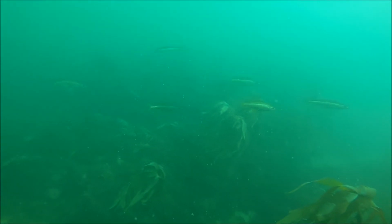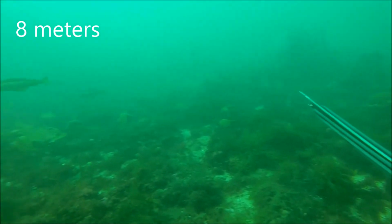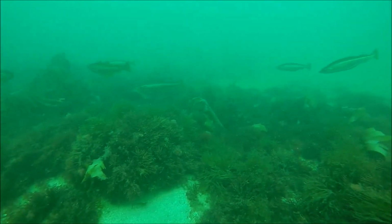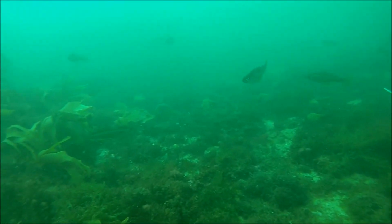I'd really come for a pollock in this dive, so I dropped down again, not very deep, only about 8 meters, and plenty of fish about. And again, just cruising around in front of me. Some slightly larger pollock in the background, but nothing worth shooting.